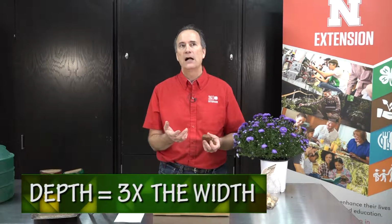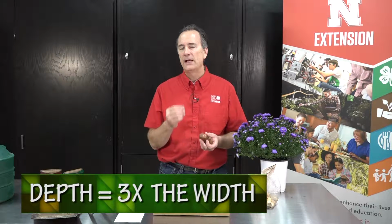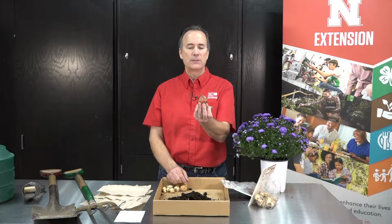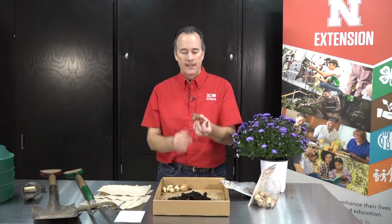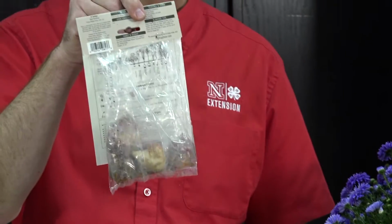If you're not sure how deep to plant something, I'll give you a general guideline. Plant it about 3 times the depth of the width of the bulb. So in this case, the bulb is almost 2 inches wide. We'll plant it 6 inches deep. But again, there will be instructions on the bulb package as to how deep to plant them.